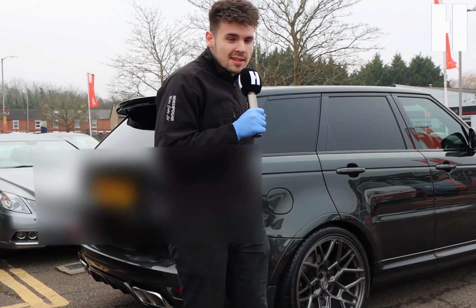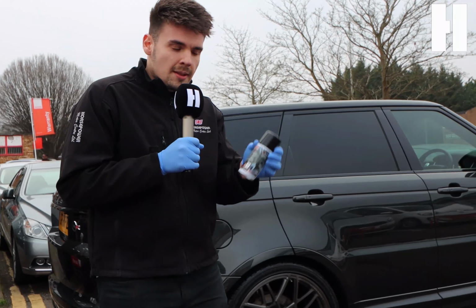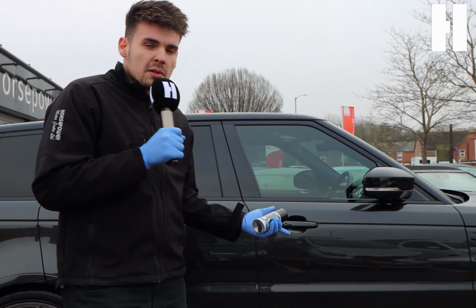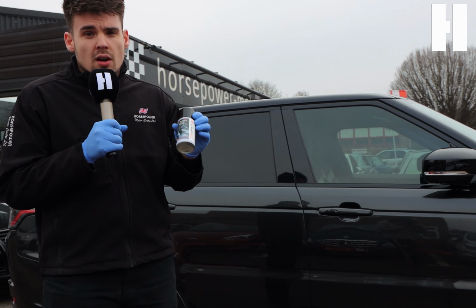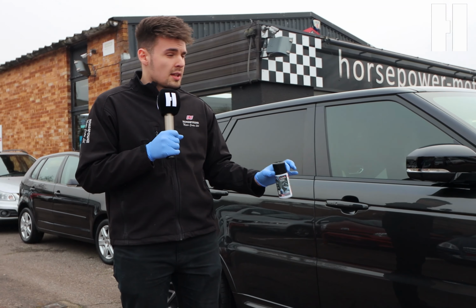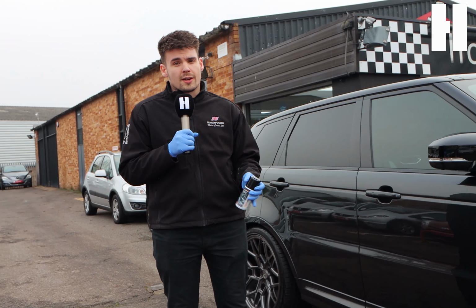We're doing this by using the CV1 shot, which is also known as the COVID neutralizer. So what we're doing is we use this in every car, obviously upon collection, whether that's sales or service, ensuring that every car leaves here COVID, bacteria and virus free.